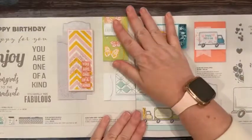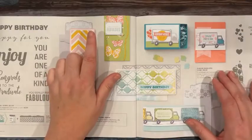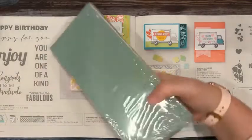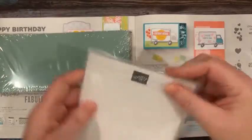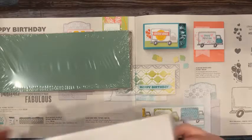We have new Slimline dies, and we have Slimline envelopes, which are really cool. And I want to just show you how big they are. So these are the Slimline envelopes, and they have like a liner color on the inside. And then these are the new Slimline dies. This is another one we're going to play with at our catalog launch day.